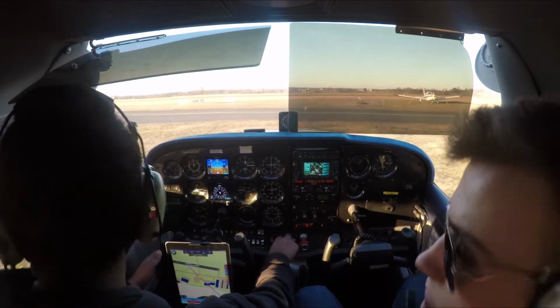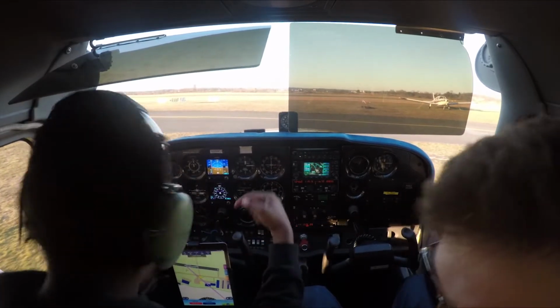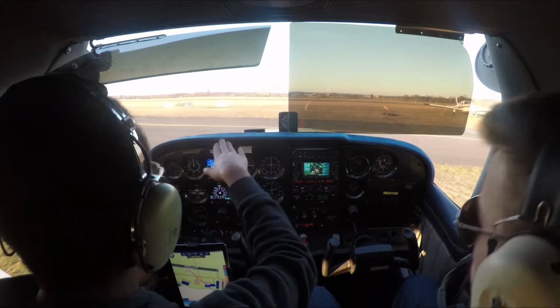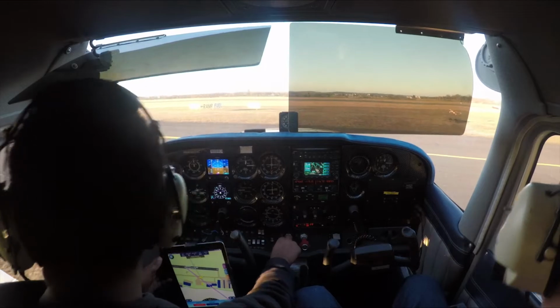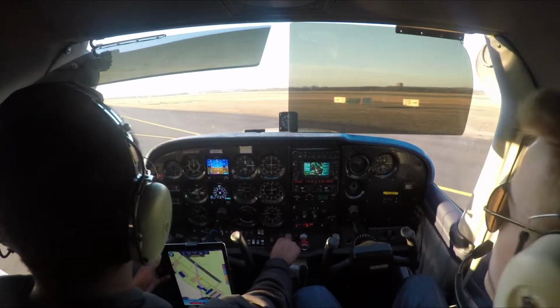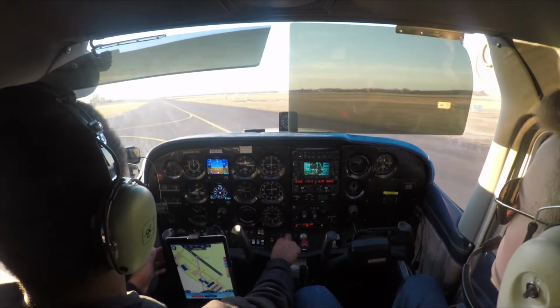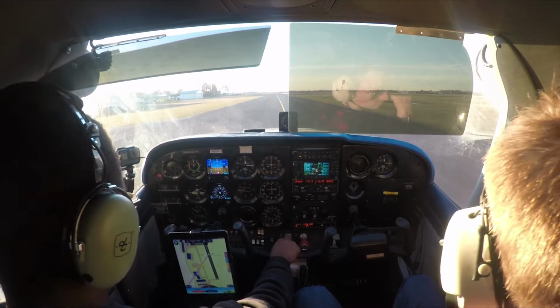The reason why I have to pull up on this thing is because the nose wheel is going to sit a little bit into the grass, and so it's hard to taxi. Luckily the grass isn't muddy, but if it was muddy it'd be super hard. Alright, so now we're back to taxiing on the taxiway, and we're going to runway 11.